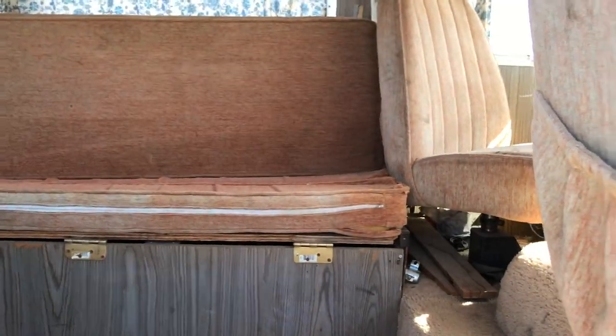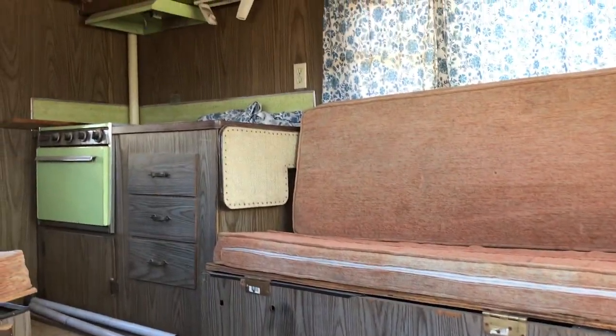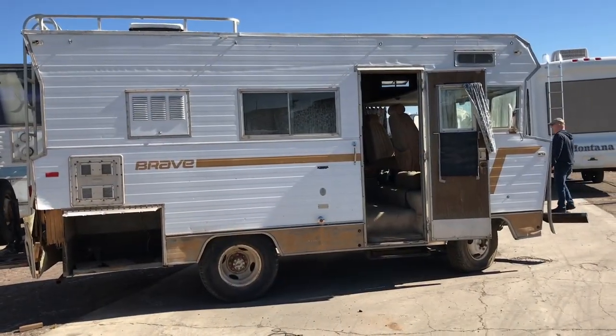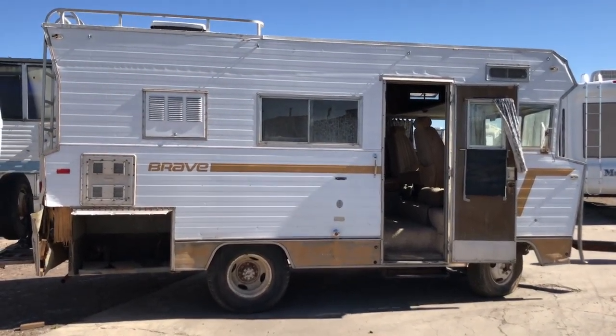Yeah. Wow. That's funny. It's something you want to redo. It's a project for somebody who wants to redo this stuff. Pretty interesting. 1972 Brave Winnebago. Smallest one I've ever seen, Fred.